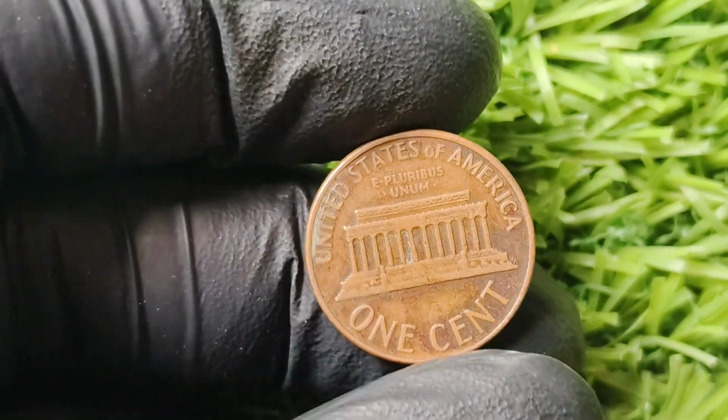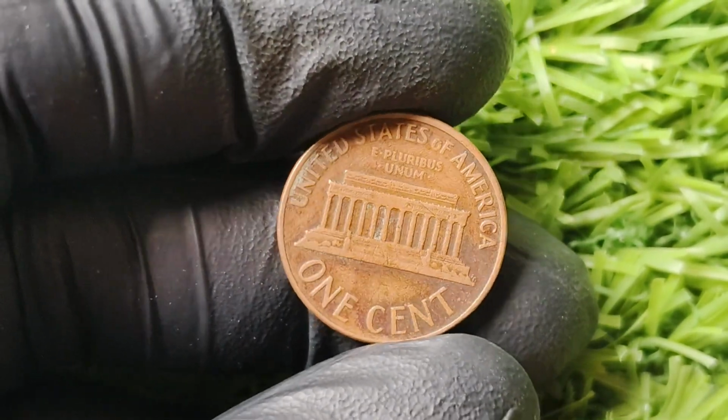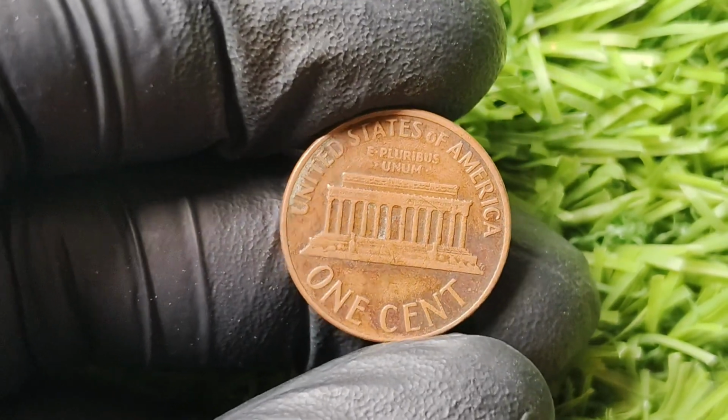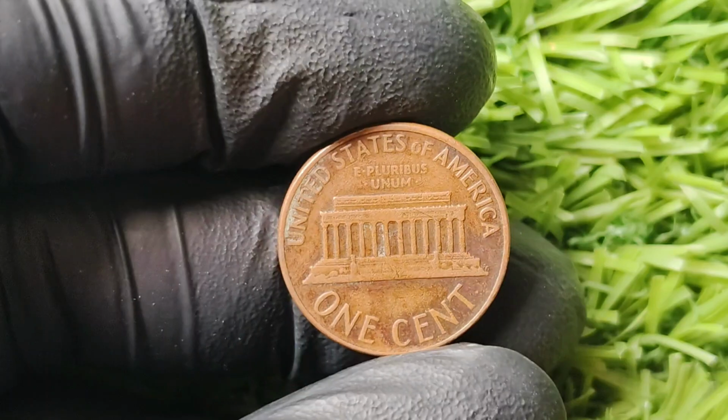Yep, they were pumping them out faster than your uncle tells fish stories. Now, the average 1968 D penny is worth, well, about a penny. Maybe a few cents if it's in nice shape. But here's where it gets spicy.